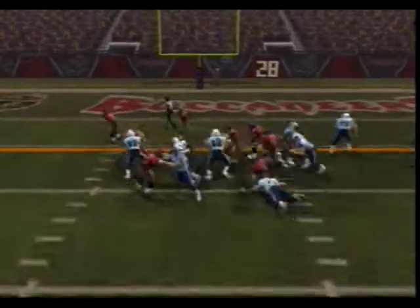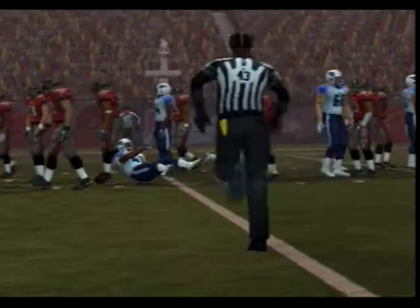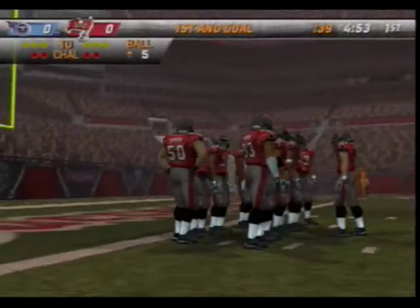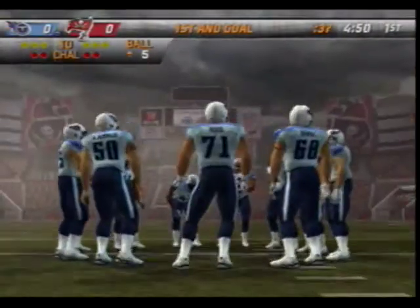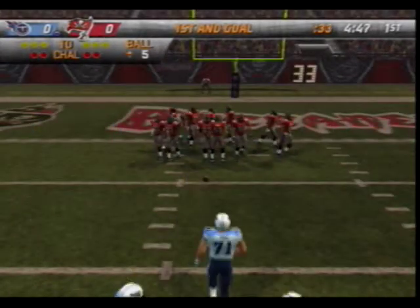Tennessee lines up in a 4-3. Watt is there for the tackle at the 5. Pickup of about 5 that produces a fresh set of downs. Yeah, and the offensive line did a pretty good job picking up the blitz, giving him the extra time he needed to find the hole. 5 yards away from the end zone.